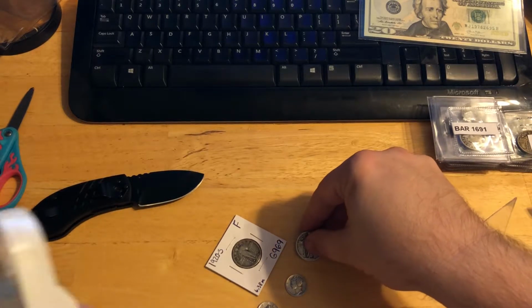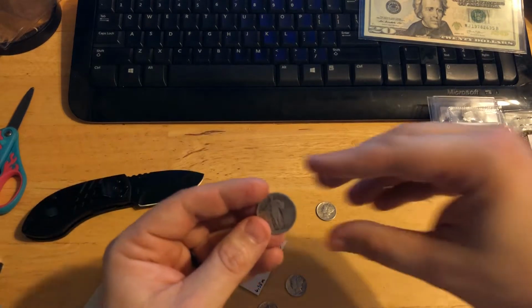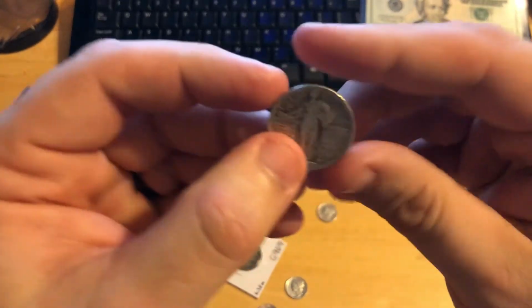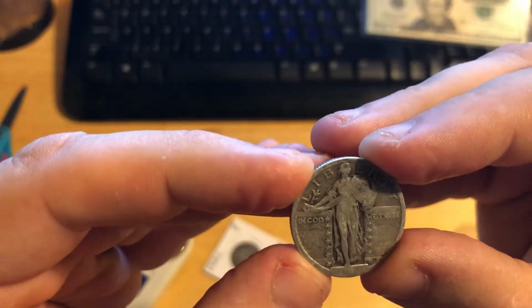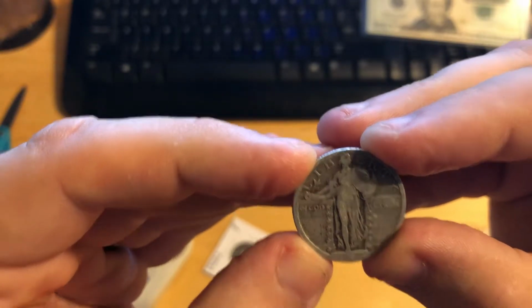I think it's a 1919 Type 2, 1919P. I can just barely make out what looks like a 9 on it. So I'm going to double check and make sure that's what I ordered. And if it is, then I'll go ahead and I'll use it, because I can just barely make out a 9.